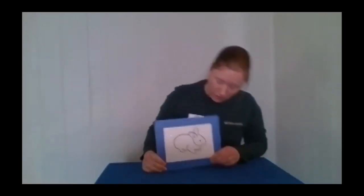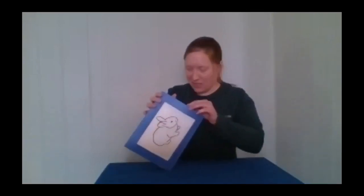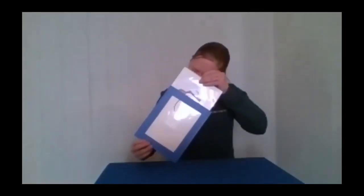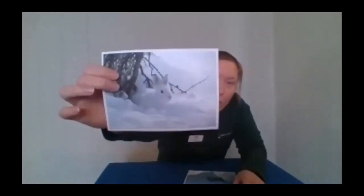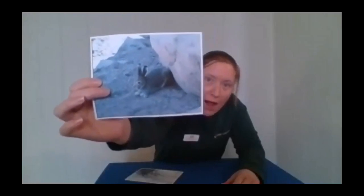Uh-oh. What's going on here? Let me look inside and we'll see what's happening. Oh my goodness, do you see that? The rabbit changed colors. You are magical. Wow, this is just like the Arctic hare. See, because it's white in the winter time, but in the summertime, it looks like this. It's brown. I wonder why it would do that.